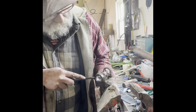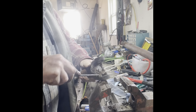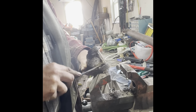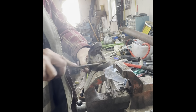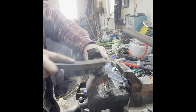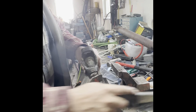I'm gonna clean some of this stuff up. I'm not gonna get real crazy about it, because this thing's gonna run around in the dirt and mud. Would a wire brush be better? Probably. There would be one. I'm just using what's handy here. You know what's handy? Wire brush. Oh, go figure. There.